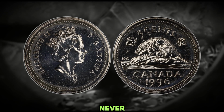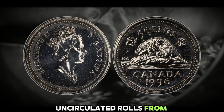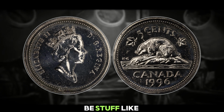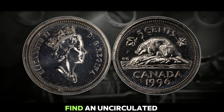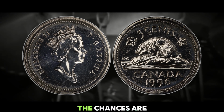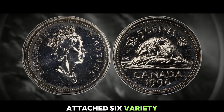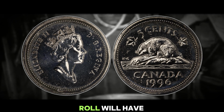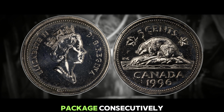And never say never, because I have found 1967 rabbit nickel uncirculated rolls from the bank before. These were original bank rolls, so I know that there can be stuff like these 1996s out there. You just need to keep your eyes open, and if you find an uncirculated roll and there is an Attached 6 as the ender, then chances are most of the coins inside that roll are going to have the Attached 6 variety. Usually when you have an error or variety, most of the coins in the roll will have the variety, or none of them will, because all of the coins are struck and packaged consecutively.